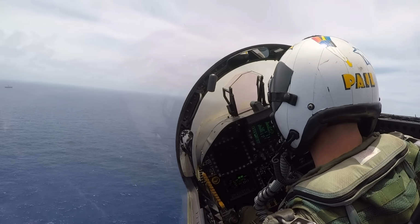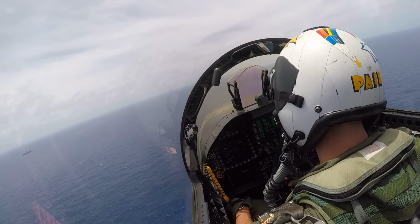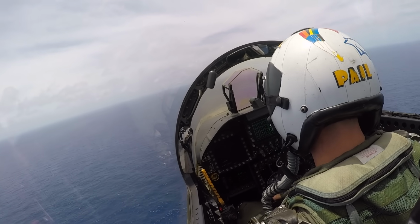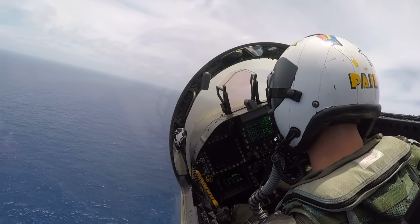We'll roll out to target 1.5 nautical miles of beam, and you can see mom at our left 10. Slowing down now, 250 knots, gear comes down, flaps go full, as we slow down to on speed. We'll knock out our landing checks.